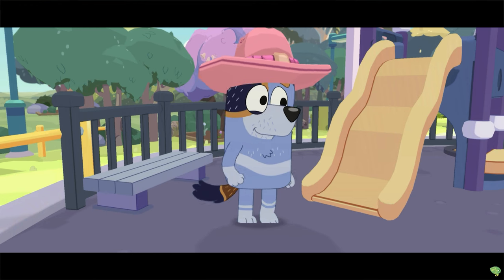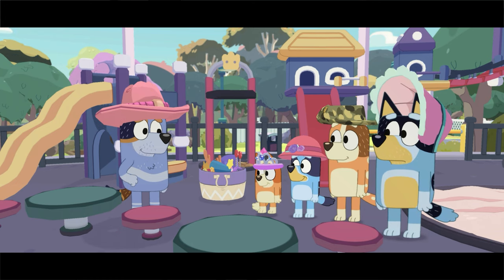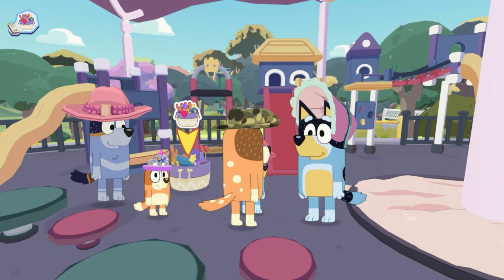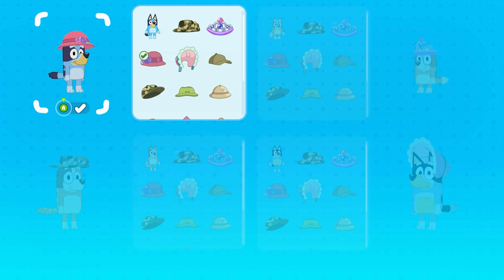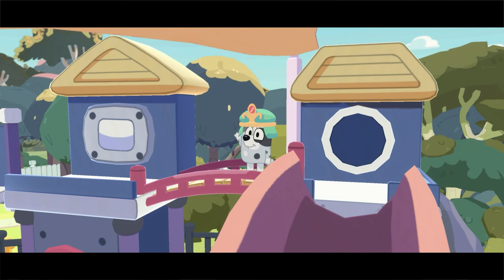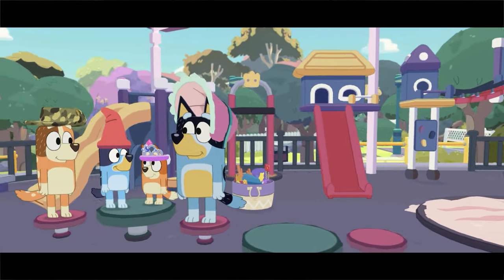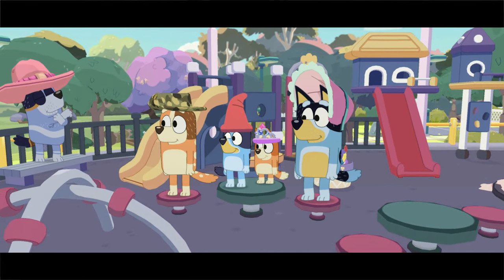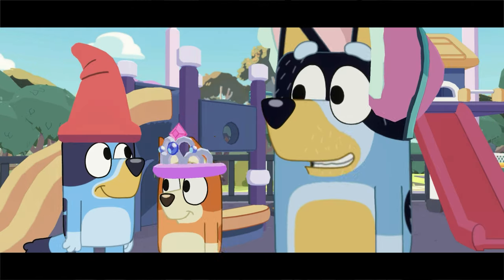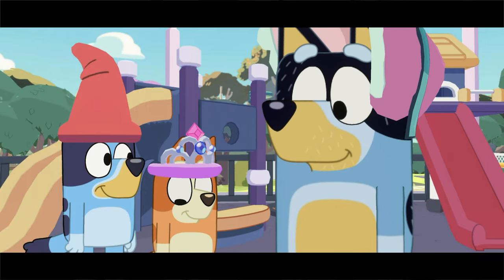Is everyone happy with their dress-ups? Yes! No. You look beautiful, mate. But there's more in the dress-up box if you want to change your costumes. Okay, ready! Hooray! Great! Time to rescue the princess. Hey, I'm so excited! Okay, gang, like before, we have to find a way through to rescue Princess Muffin. Okay, but we have to do it without touching the lava.